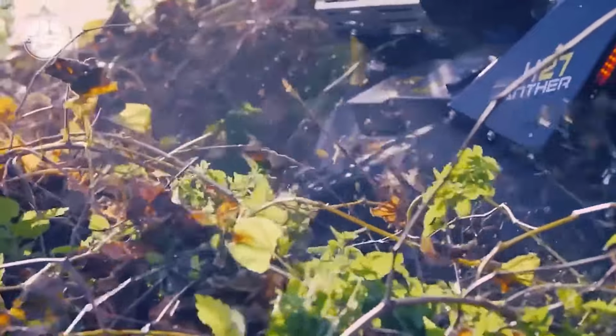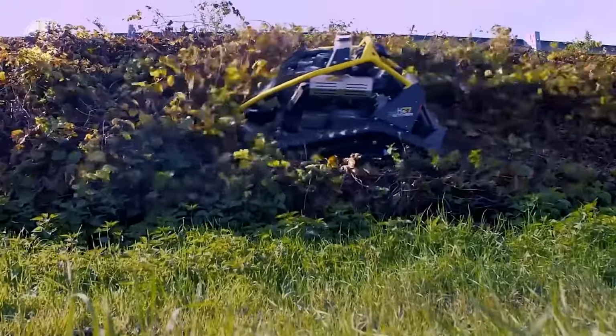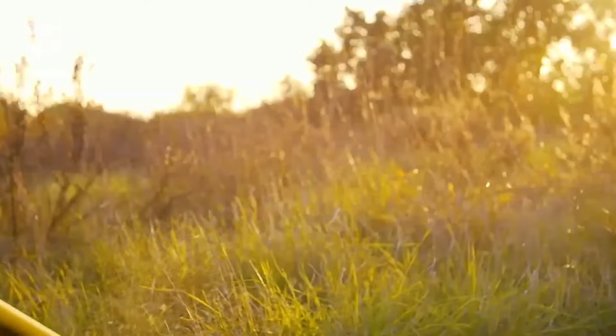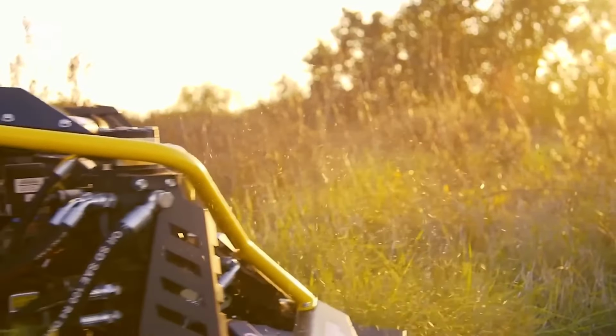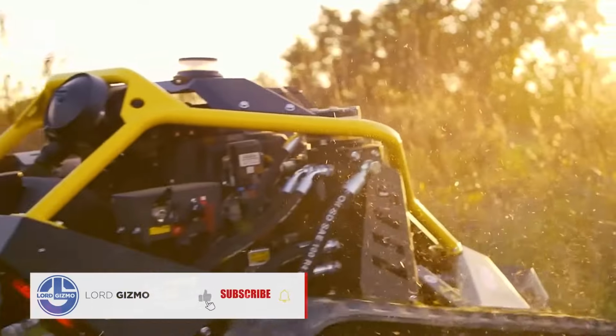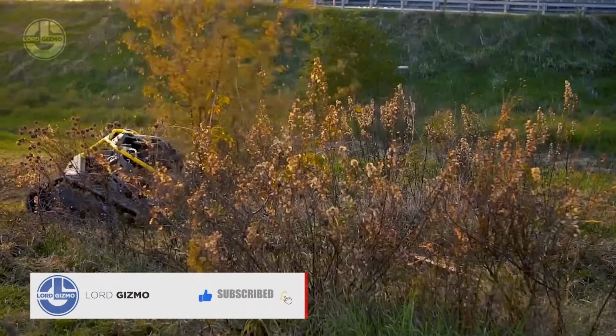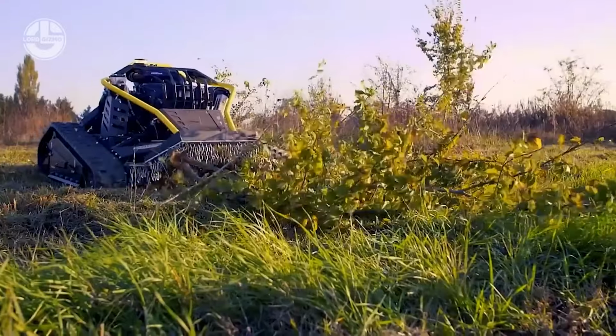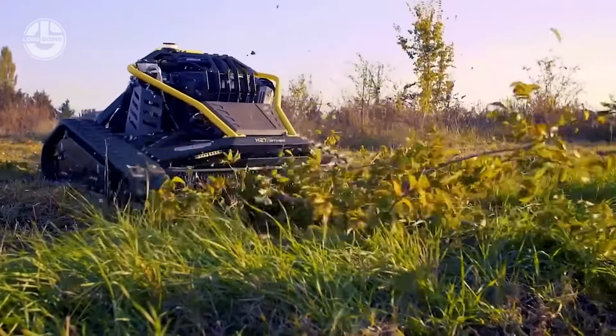Its welded cutting deck and incredibly effective mowing technique enable it to cut through thick grass, self-sown plants, untamed bushes, wastelands, woody branches, and trees with a diameter of up to 7 centimeters. The machine's remote control system enables it to work in challenging terrain and a great distance from the working area.